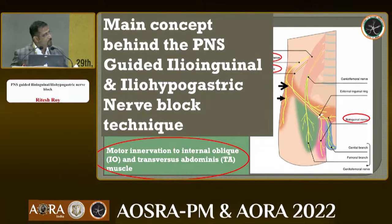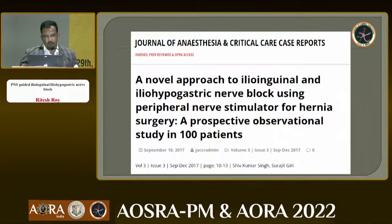This motor innervation to the internal oblique and transverse abdominis muscle is the main concept behind the PNS guided ilioinguinal iliohypogastric nerve block. And there is only one publication. This is the first innovation by our own Surajit Giri, a novel approach to the ilioinguinal and iliohypogastric nerve block using PNS for hernia surgery in around 100 patients. And this is the only publication till now. So I hope after seeing this lecture, there might be more publications coming in future.